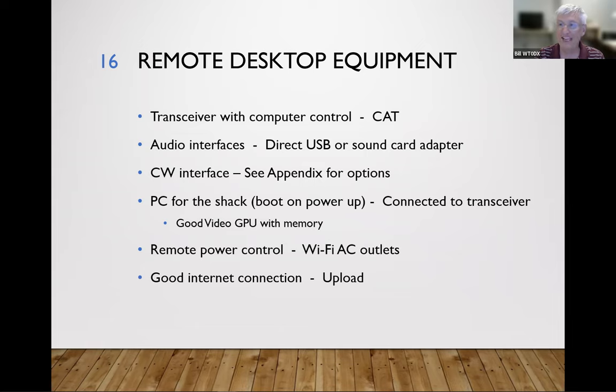You do need a PC computer at the shack at your remote site. It needs to be configured to boot on power up, so you're not going to be there to type your password and everything else into the computer. It's real easy to set up your PC so that whenever it's powered up, it will boot all the way to the desktop. And that's obviously going to be connected to your transceiver and any other equipment you want to control. You don't have to have a very high-end computer, but you need a decent one. Anything that's been built in the last couple of years. We use Windows computers, wouldn't have to be, but that's what we use.